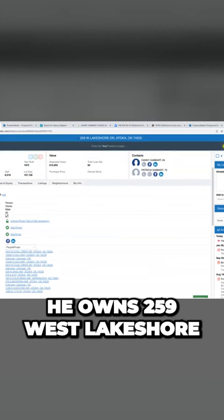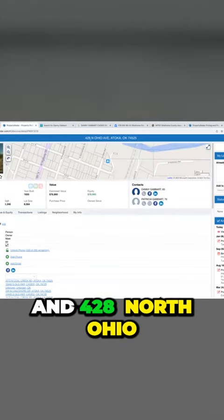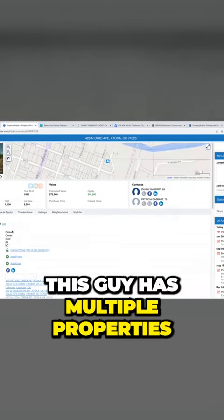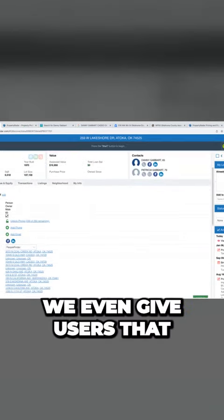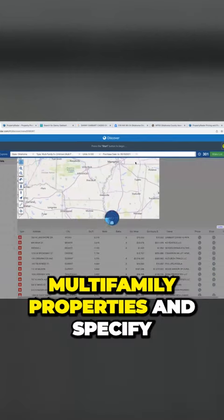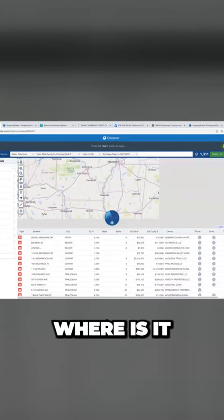He owns 259 West Lakeshore and 428 North Ohio. So this guy has multiple properties. We even give users that as a search criteria. So you can go in and look for these people that have multifamily properties and specify, where is it?